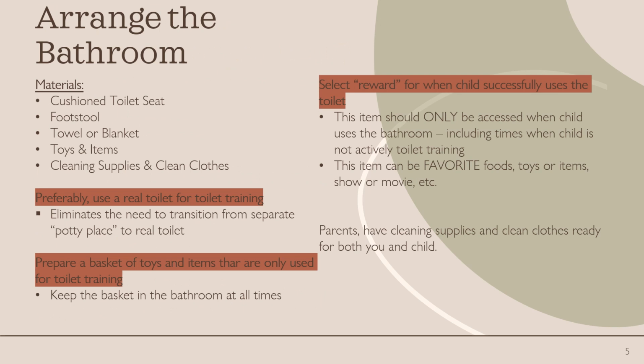All right, now we're going to start talking about arranging the bathroom to promote success in the bathroom. So to get started, you do need a list of simple materials. One of the things that you're going to need is a cushioned toilet seat. The reason you need a cushioned toilet seat is to make the sitting process and being on the toilet for several minutes at a time more pleasant for your kiddo. If your kiddo is not comfortable on that hard, bony seat, then they're not going to want to sit with you for several minutes out of the day to try toilet training.